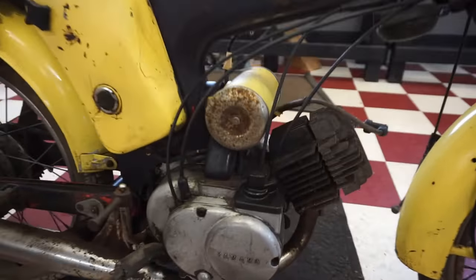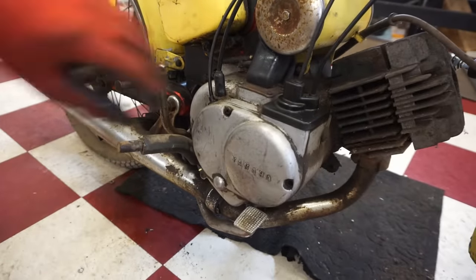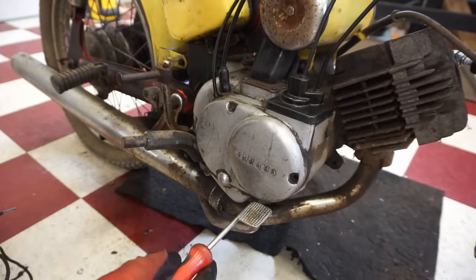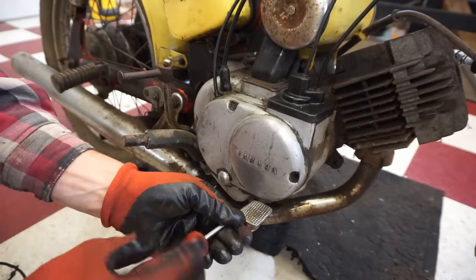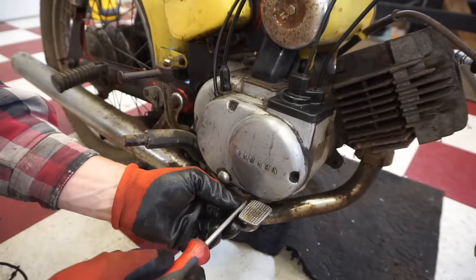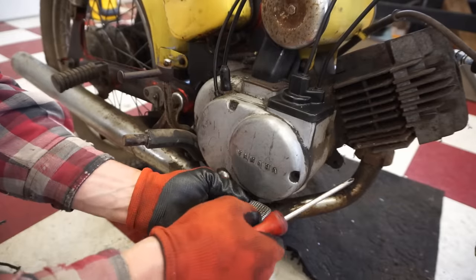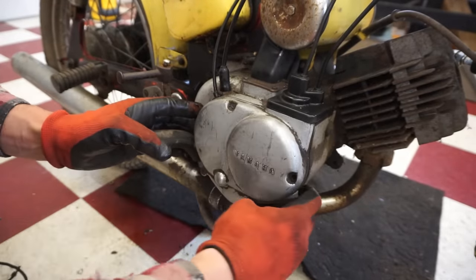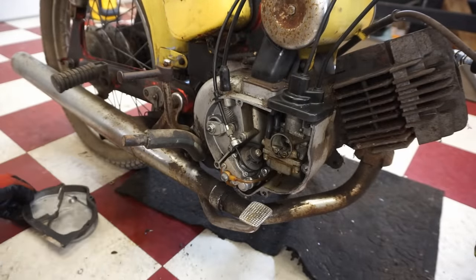Let's go to this side and take off this cover and get to that carb. It looks like everything is intact. So we have compression, I think. Feels like it at least. We have spark now, so all we need is fuel. And we're gonna be in business here. We might actually get this thing to fire up. That would be a small miracle, but it is possible now.